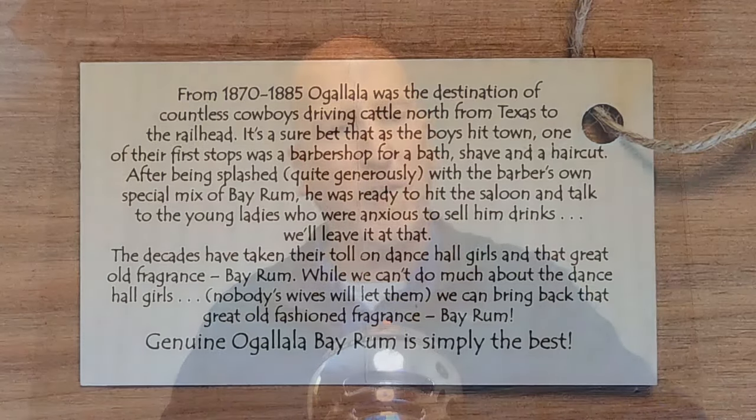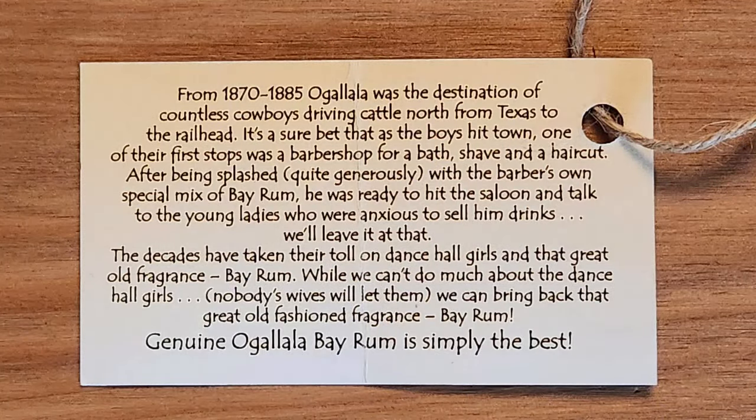The information tag, the little card that comes on the aftershave here, says: from 1870 to 1885, Ogallala was the destination of countless cowboys driving cattle north from Texas to the railhead. It's a sure bet that as the boys hit town, one of their first stops was a barber shop for a bath, shave, and haircut. After being splashed quite generously with the barber's own special mix of bay rum, he was ready to hit the saloon and talk to the young ladies who were anxious to sell him drinks. We'll leave it at that.